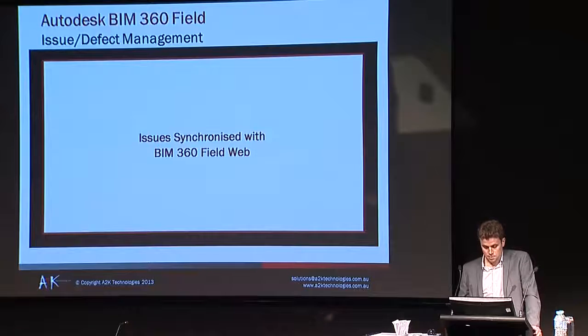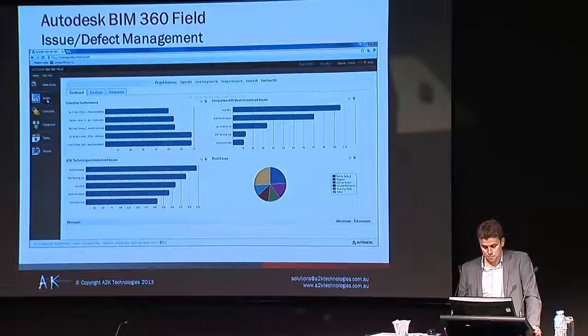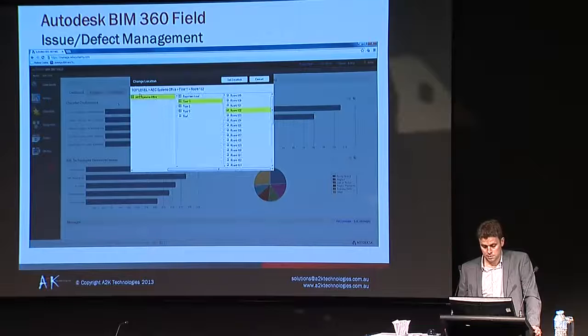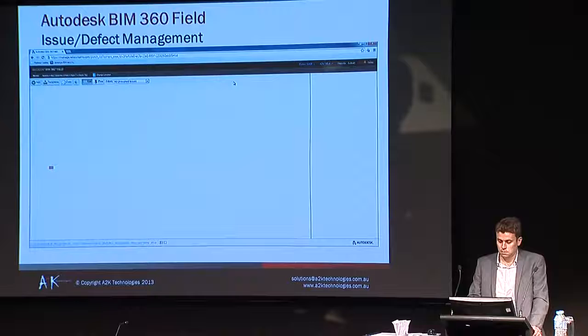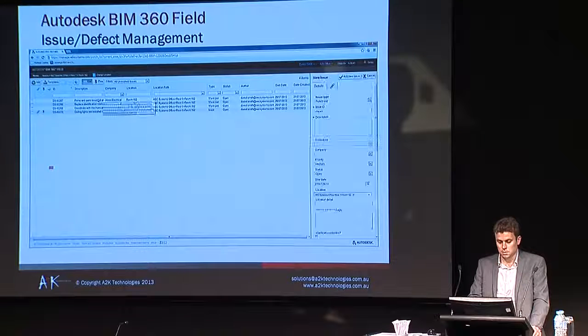As the user in the field captures this information, it can be synchronised back to the project on BIM 360 Field Web so that other users on the project can review and access these issues and defects, as well as manage these issues through associated workflows.